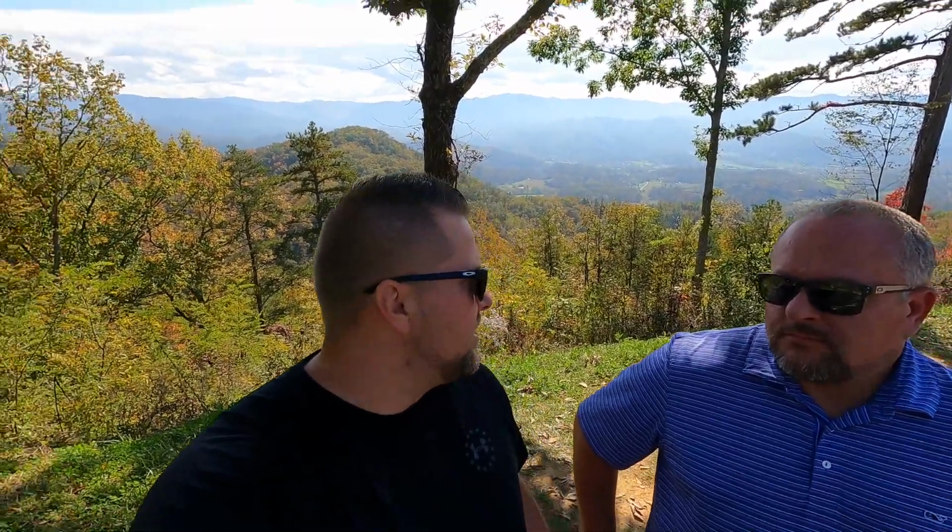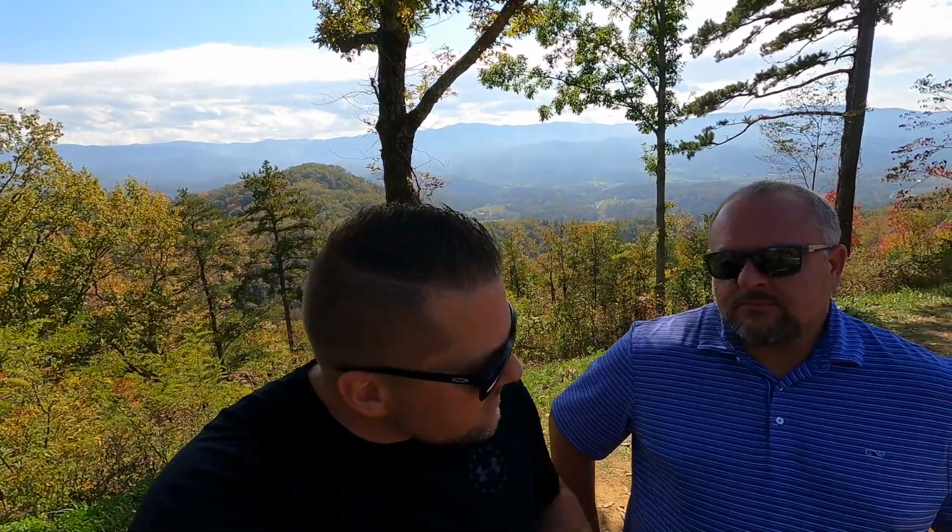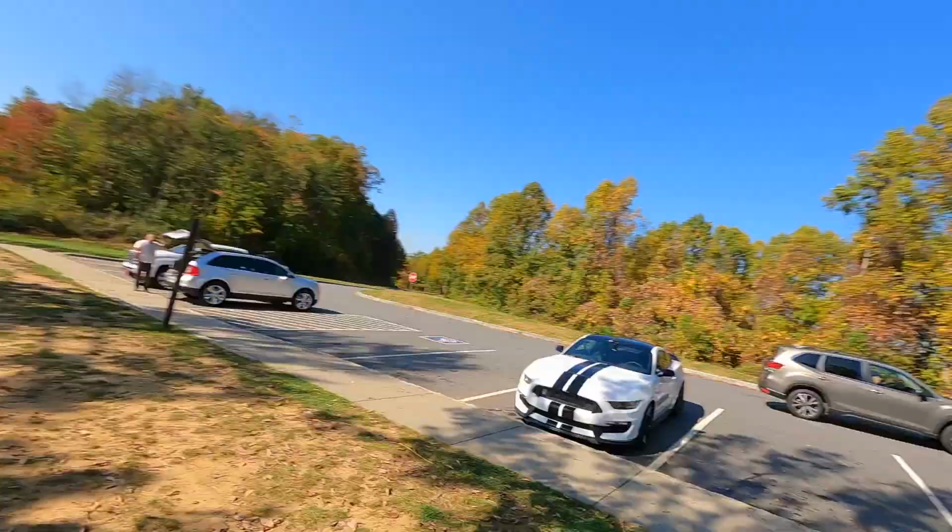Pretty awesome. This is the fourth pull off. We're not going to pull off at all of them, but if you're with the family, there's a little something different at every one of them. Lots of little trails you can walk off on and see some stuff. Be a ton of motorcycles. You're gonna see some cool cars if you're up here. If you come to the Smokies at all, you're gonna see some cool stuff.